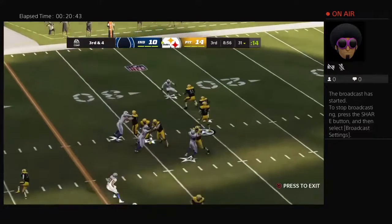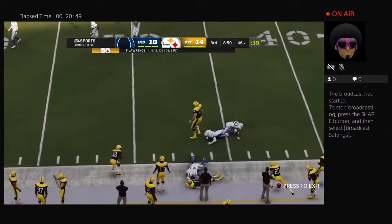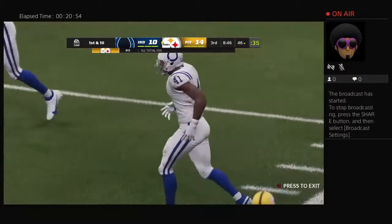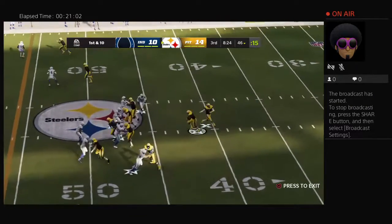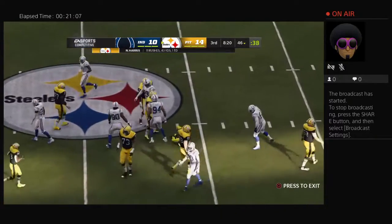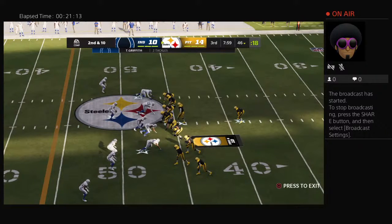Out of the gun, it's Lawrence. And the catch made by Johnson. And he will have a Steelers first down as they're able to get the third down conversion. Now a first down carry for Harris. And nothing doing. He's immediately taken down at the line of scrimmage. So after the run for no gain, here's 2nd and 10.